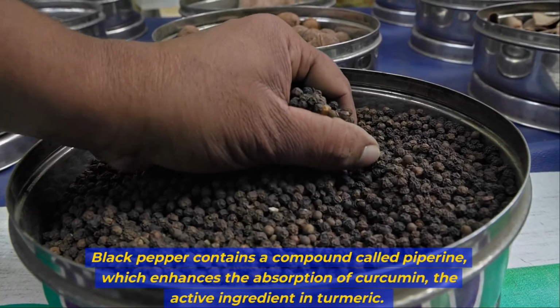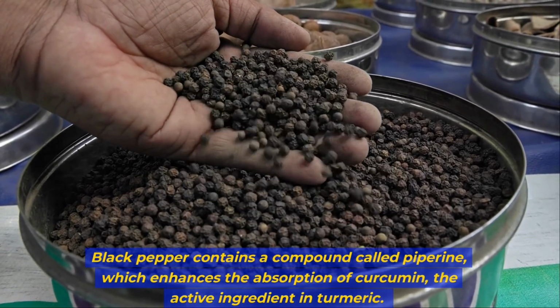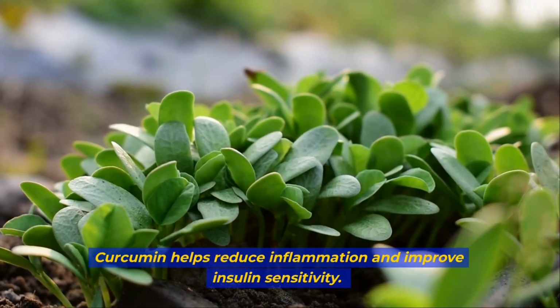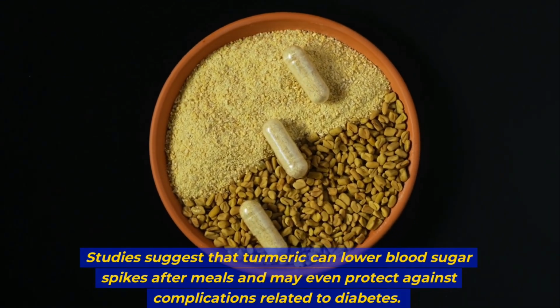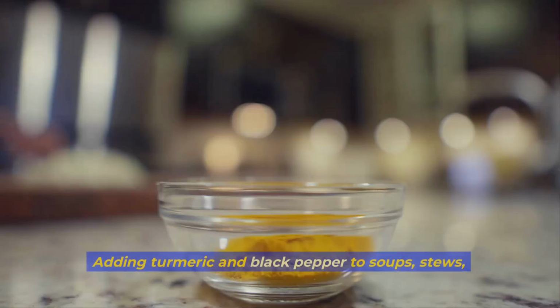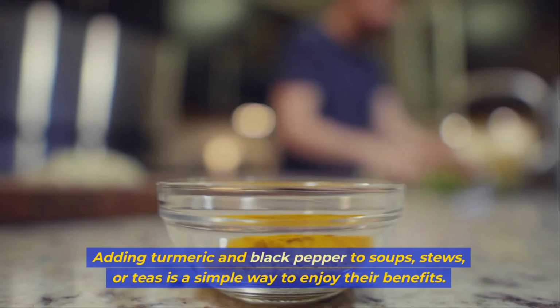Black pepper contains a compound called piperine, which enhances the absorption of curcumin, the active ingredient in turmeric. Curcumin helps reduce inflammation and improve insulin sensitivity. Studies suggest that turmeric can lower blood sugar spikes after meals and may even protect against complications related to diabetes. Adding turmeric and black pepper to soups, stews, or teas is a simple way to enjoy their benefits.